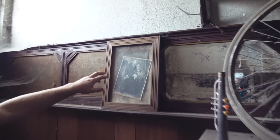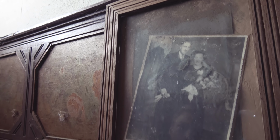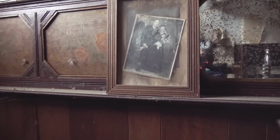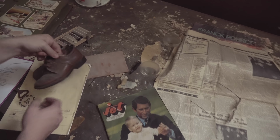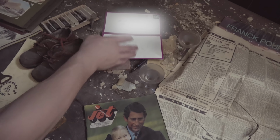And over here you can see a picture of the man and the woman. They are dressed in black, so that's not their wedding picture. It's maybe some time after. And here on the table we have a little bit more artifacts, some glasses left. These little kids' shoes, they are really cool. This is the death note of the man, but I'm not.